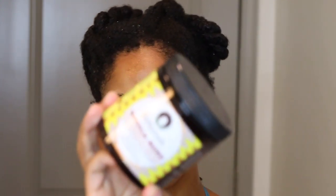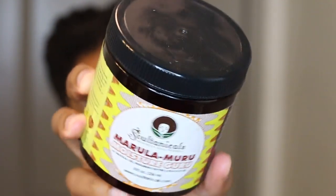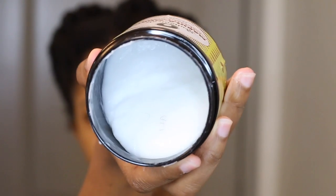Alright, y'all, so next I'm going to apply their Marula-Muru Moisture Guru. And for those of you who really have a hard time with getting your hair moisturized, I would recommend this. This works really, really well. It will soften your hair. Of course, it's going to give your hair moisture. And I just like this product, and this is how it looks inside.